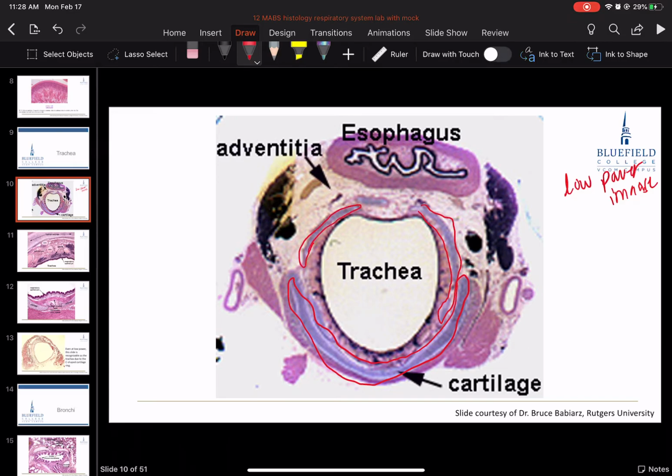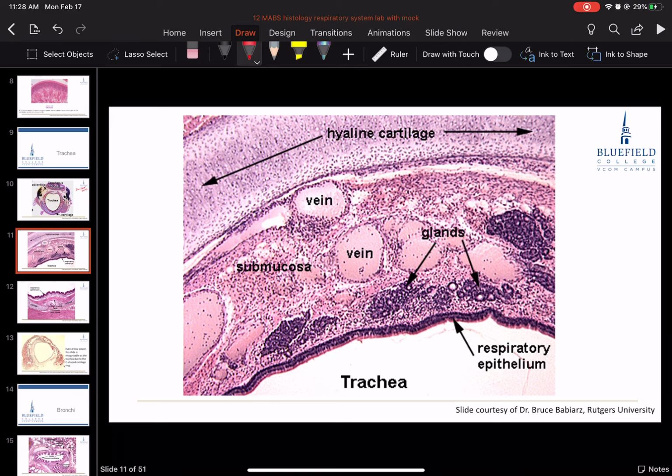All right, higher power magnification. You can't look at this and tell me, is this a bronchus or is this a trachea? I can see cartilage up here, so I know I've got a big piece of cartilage. Is it a ring or just a huge cartilage plate? I can't tell. But at low power magnification, I can make out right here, I've got my thick conducting epithelium.